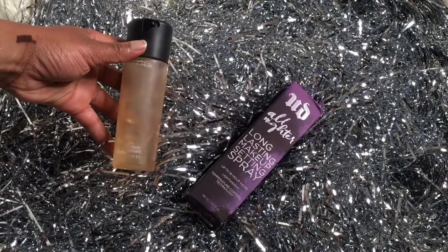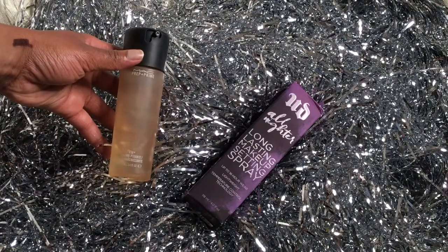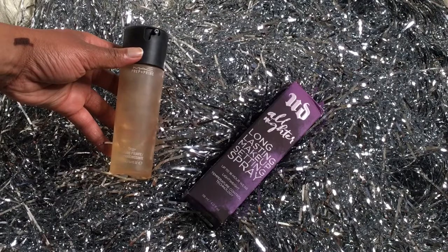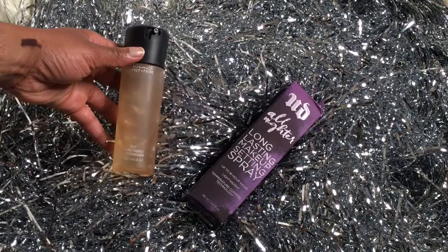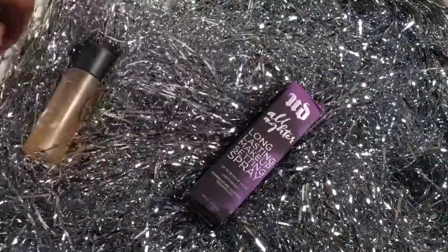And then Urban Decay All Nighter is so good. It keeps your makeup looking flawless all day. I've since found a cheaper alternative by Catrice called the Multi-Talent Fixing Spray that has the same benefits, but I have to sing the praises of Urban Decay because for the longest time it was the only spray that worked.